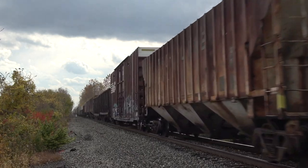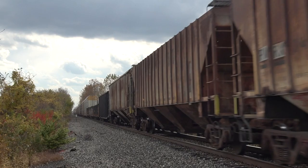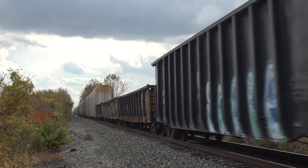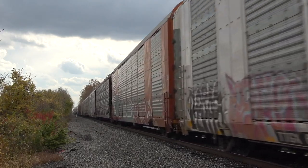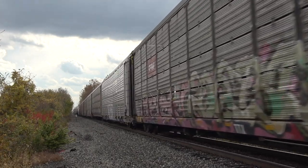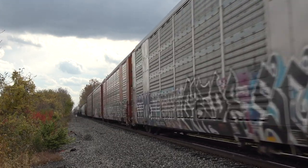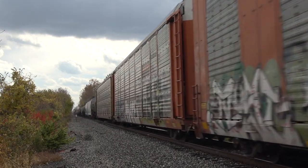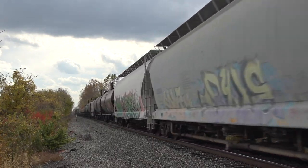Given word about an NS 334 departing the yard at Bellevue, Ohio, with a special solo leader. It would end up being the Wabash Heritage Unit. I have not seen the Wabash in a while, because I just never got to see it in a while with this current horn that he has right now.